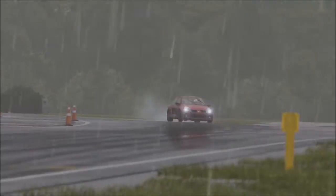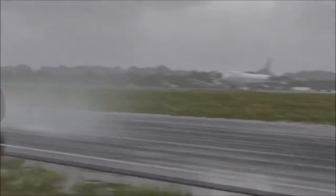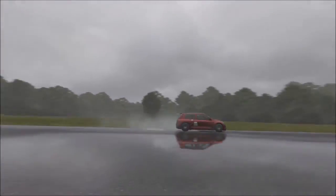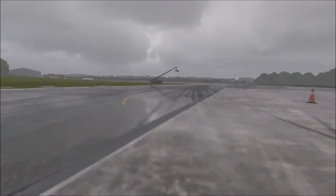Off the line with the Focus and the Civic, I was sort of looking at the lap timer clock, and it hit about 6 seconds when we hit 60. This would do 0 to 60 in under 5 seconds. It is a very quick car, the Clio V6.